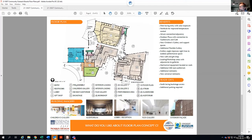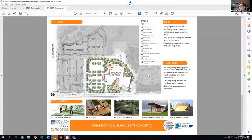And again, we've got the additional gallery spaces, we've got the reoriented loading space. And in this example, what they've done is they've got a covered parking there. I'm sorry, covered entryway there. So that's what you see here. In all of these, they have been very mindful of loading in, so some bus drop off places and that sort of thing.